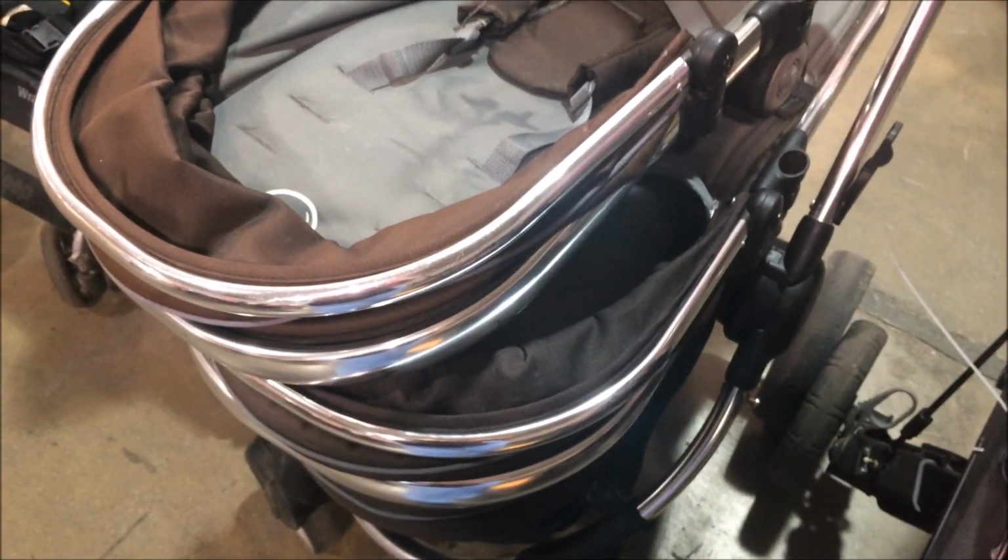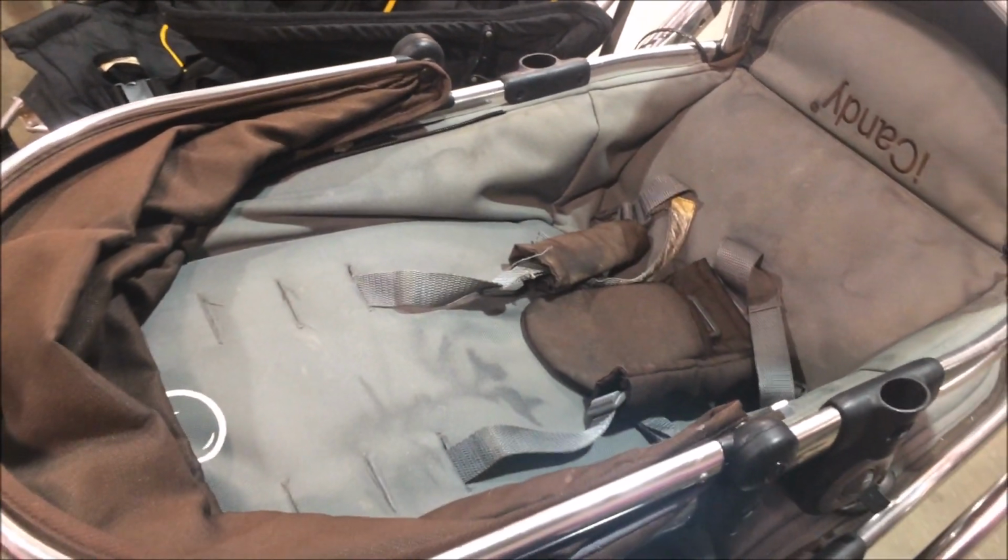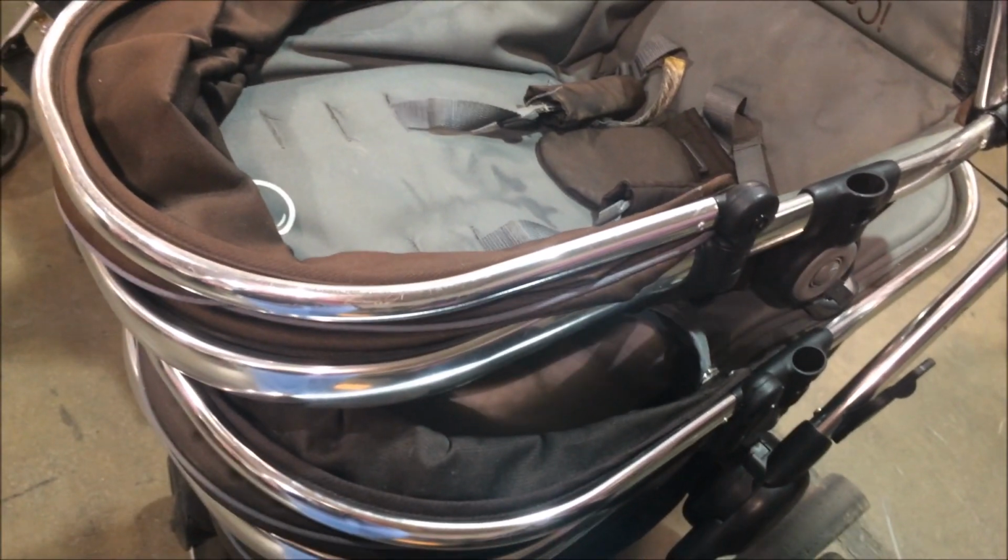Check this out. I've never seen such a thing before, but this is called Eye Candy. It appears there is a bassinet type, and then it's a full-on stroller, and in between, toddler. Interesting. Hey, look at this stroller. I love the cover on it. That'd be really easy to take to the mall. Very, very nice.